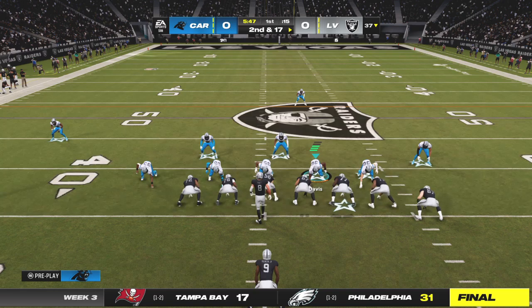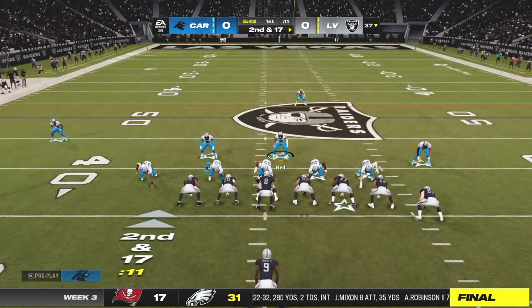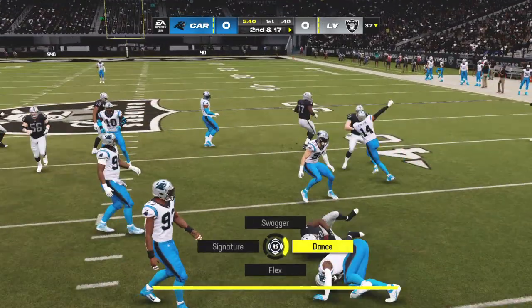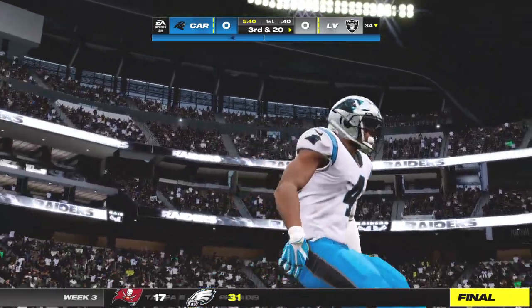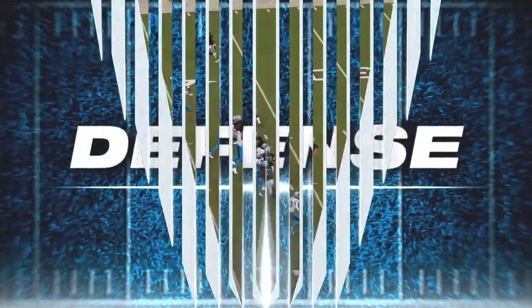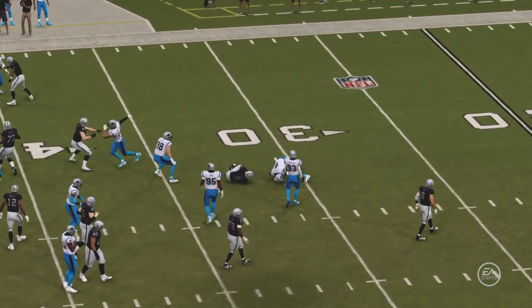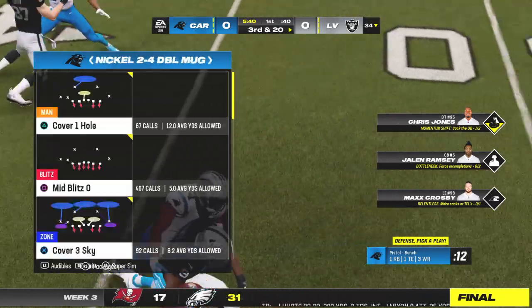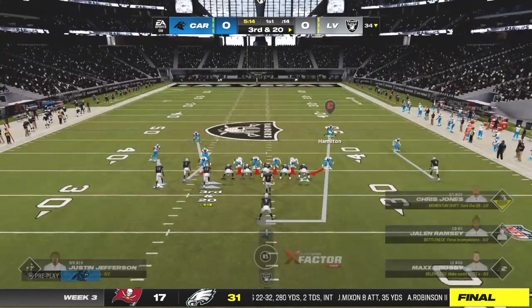Now following the sack, they'll look to make amends on a 2nd down and 17. They'll run for the first time here with Brian Robinson, and he is met in his tracks behind the line of scrimmage. They'll wind up losing 3, and now it's 3rd down. This defense is a difficult one to prepare for, one of the best in the league. They'll come at you from all angles, and they did a nice job there stopping him for a loss.